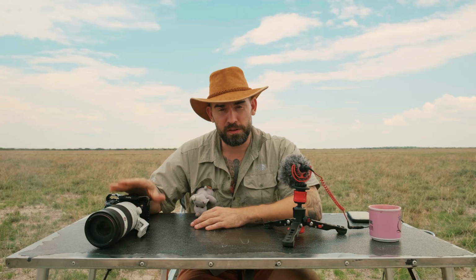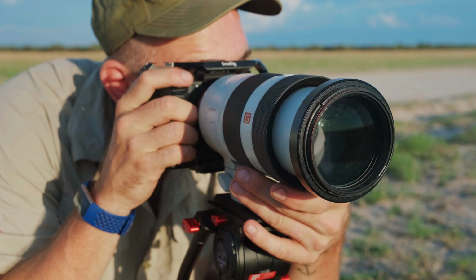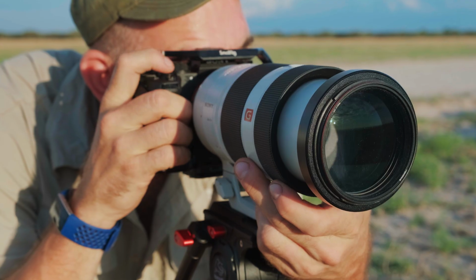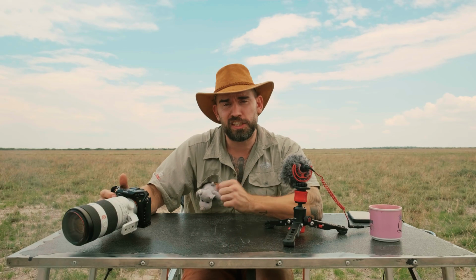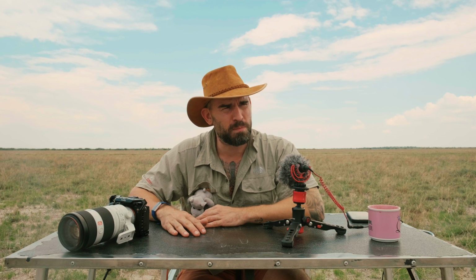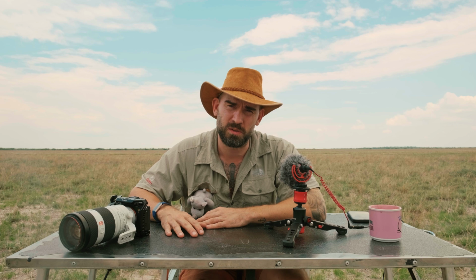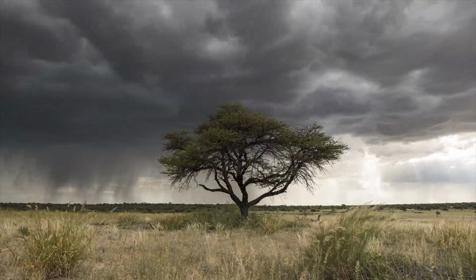The lenses I have with me to Africa for this A1 camera is the 100 to 400 f4.5 to 5.6. Or is it f4? No, it's 4.5 to 5.6. And the 16 to 35 f2.8, both G-Master. Is it Grandmaster or G-Master? From Sony. They're the top lenses from Sony. And that's all I ever need for my time lapses, for filming wildlife, for wildlife photography.